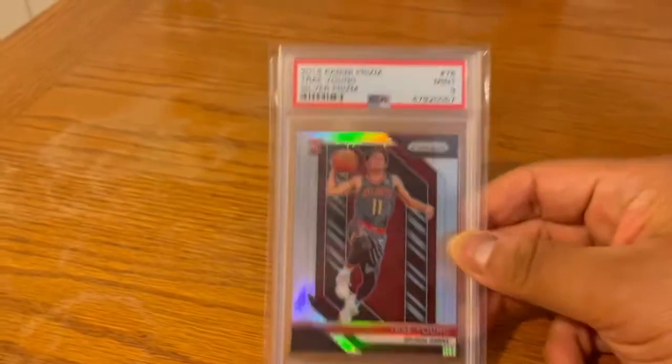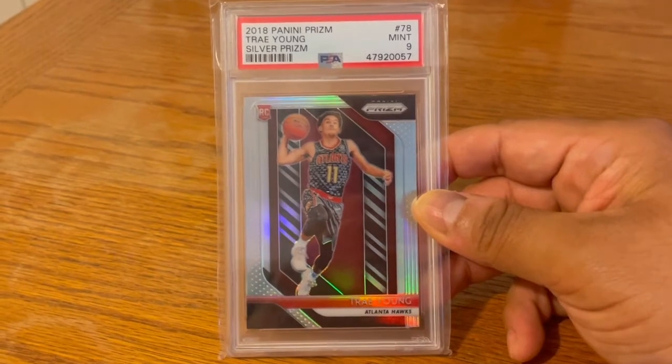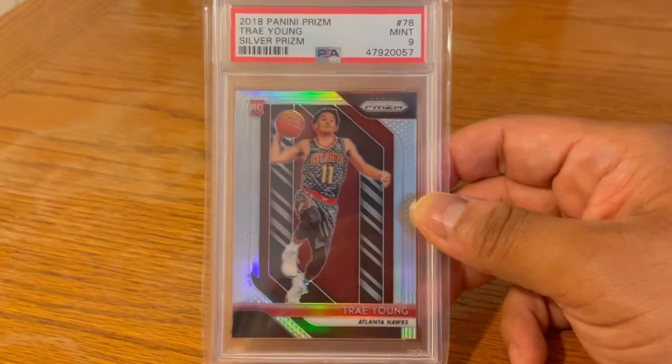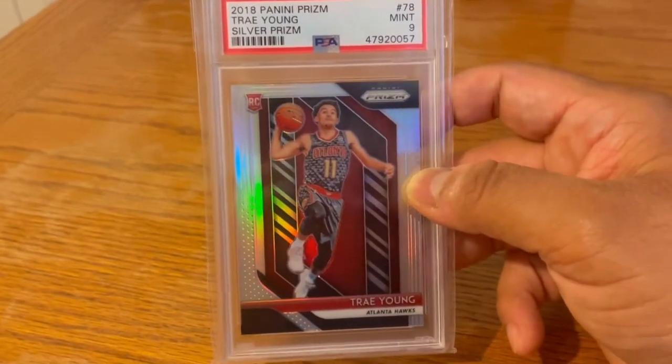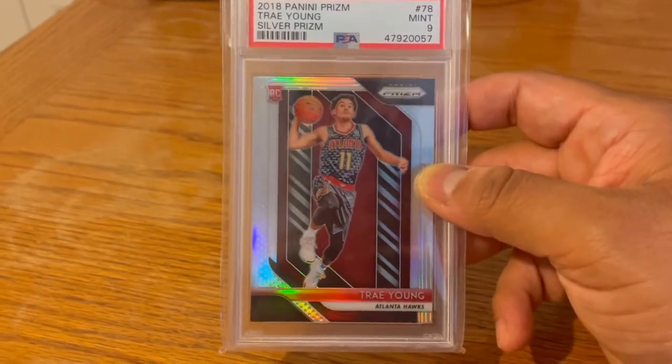Okay, this first card was actually not a mail or not an eBay purchase, or we didn't purchase it from any platform. Actually, I'm sorry, we did purchase it. We purchased this one on Starstock, and this is a Trae Young PSA 9 Silver Prism. I bought this card right before the start of the playoffs.